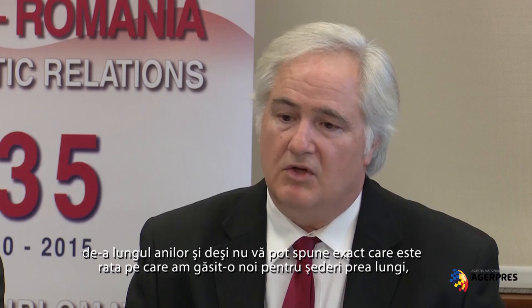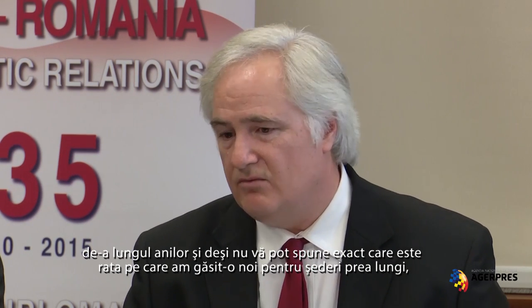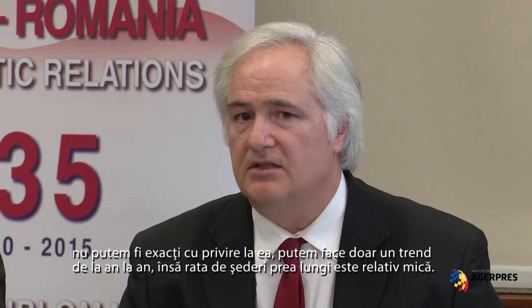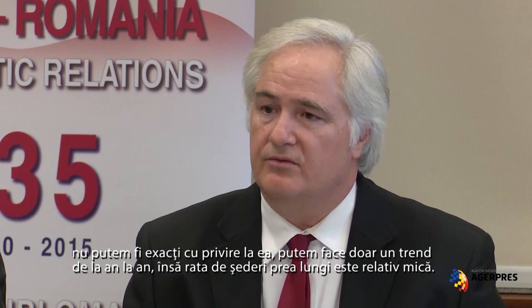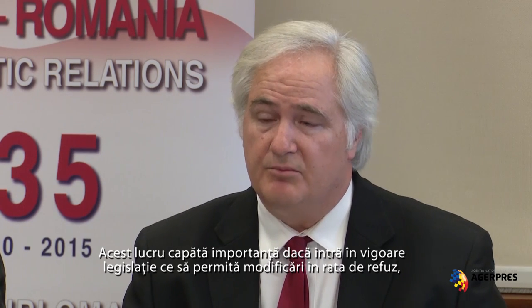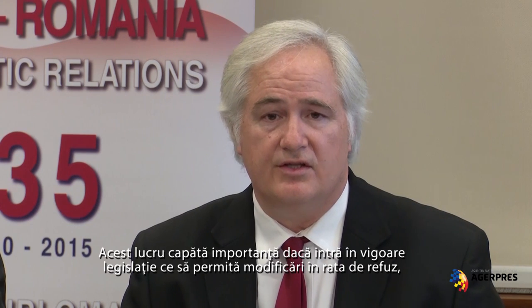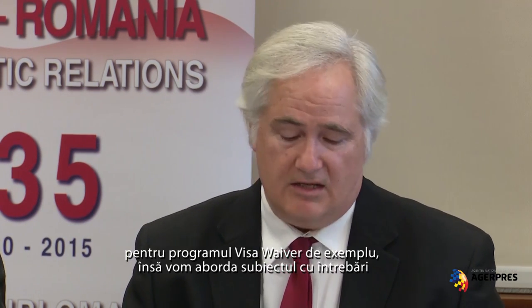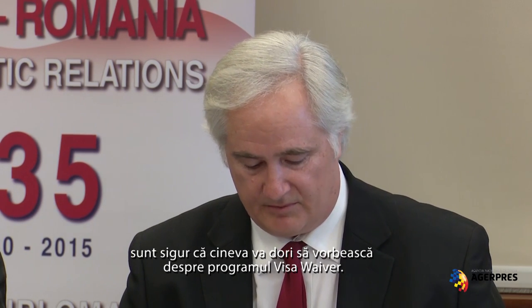And although I can't give you the exact rate that we found for overstays, and we can't be exactly 100% accurate on that, we can do a trend from year to year. But the refusal or the overstay rate is relatively low. This becomes important if legislation passes, which allows for a change in the refusal rate for a visa waiver program, for instance. But we may get into that with questions. I'm sure somebody might want to talk about the visa waiver program.